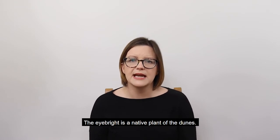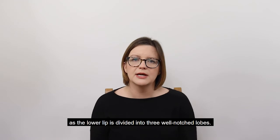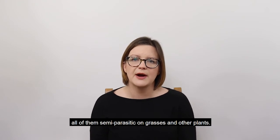The Eyebright is a native plant of the dunes. The upper lip of the flower has 2 upward curving well-notched lobes, while the lower lip is divided into 3 well-notched lobes. This is one of the few species of Eyebright recorded in Northern Ireland, all of them semi-parasitic on grasses and other plants.